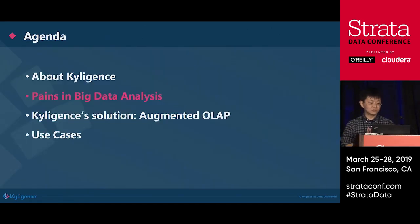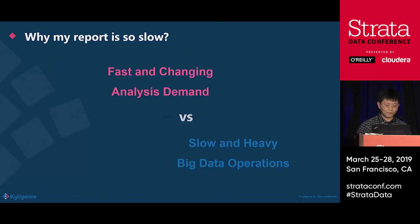Okay, going into the pain points we think exist right now in big data analytics. So the common observation is, why is my report so slow now? Because when it dates back, the data volume was small, it was blazing fast, so smooth. And right now, we have a big conflict, which is the fast and changing analytics demand versus the slow and heavy big data operations. So that's why your report is slower, because you've got more and more data, right?